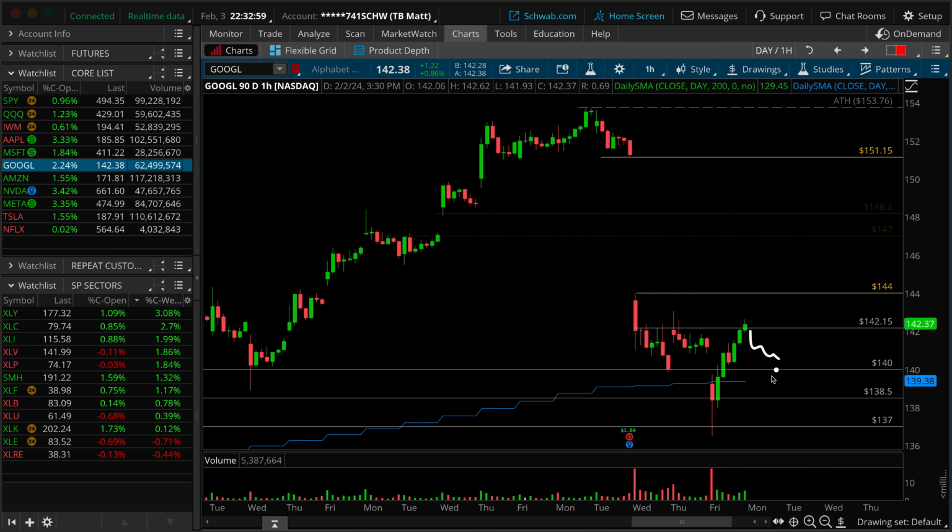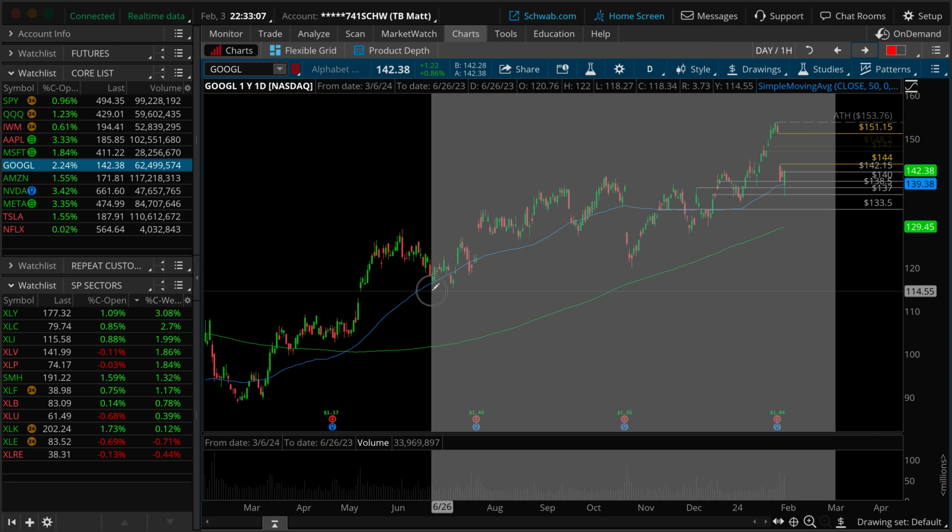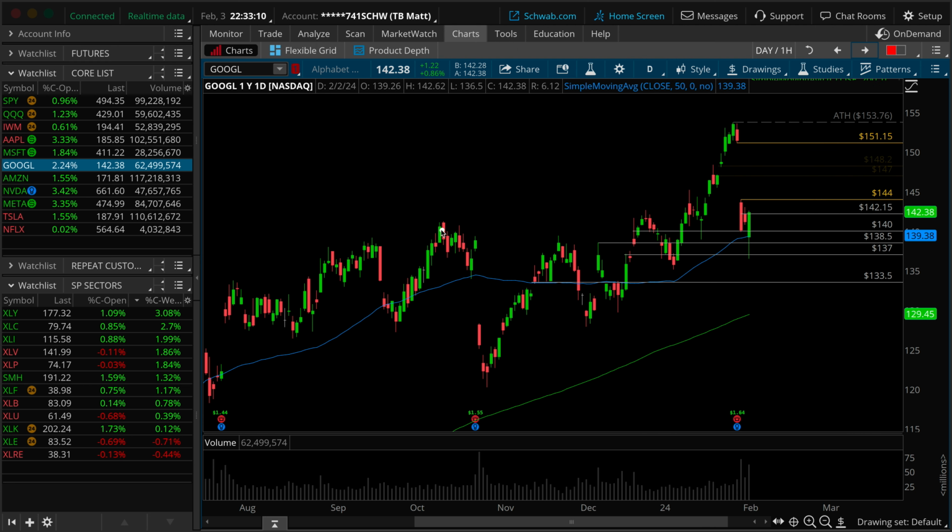If we just reject this after a lower low, really doesn't strike me as anything more than just a lower high here, and continuing to be bearish on Google for that reason. If we take a look at the daily chart, it would have been nice. Let's just put it this way. It would have been nice if this were a cleaner hold.